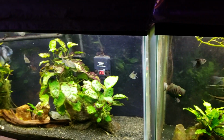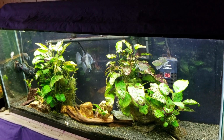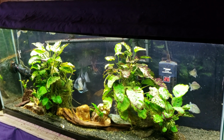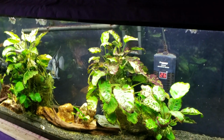So my former Tbar tank, still don't really know what to call this tank. Maybe I might start calling it my angelfish tank again. That's what this tank started at. I used to have 8 angelfish in this tank all at once. I do have another tank in the basement here that I call my angelfish tank, though, so I'm not really sure what to call this tank.